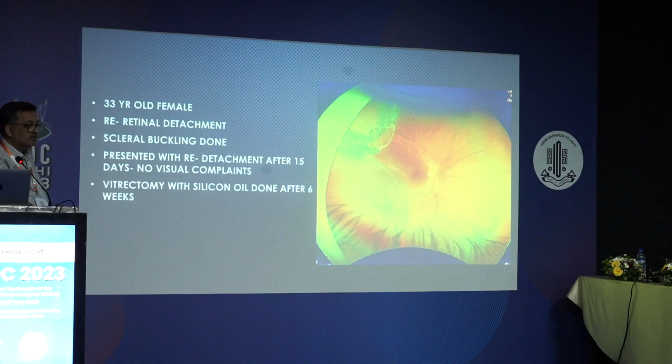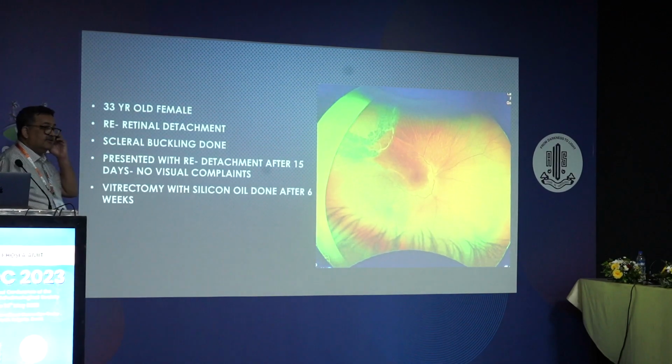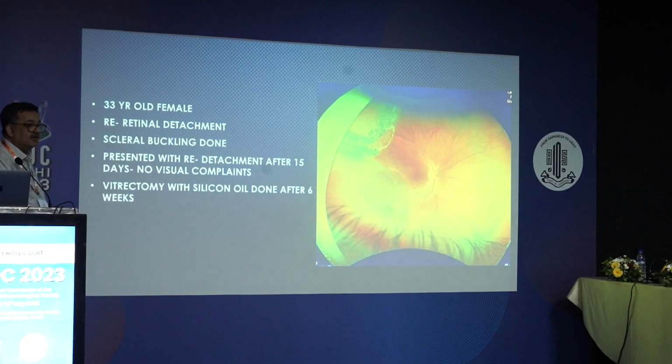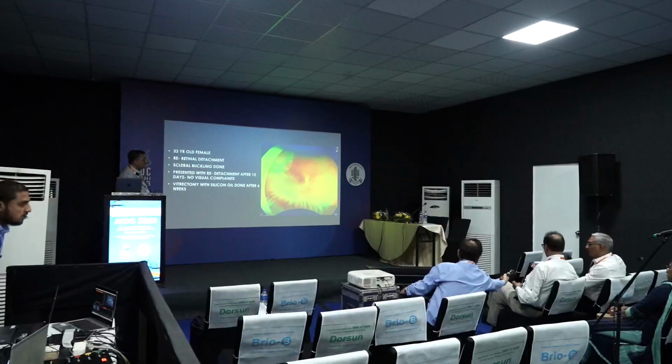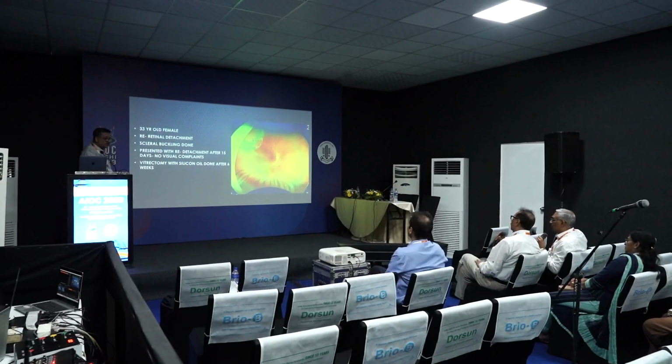depending on how broad that band is, the options are there. Either you can try a buckle or even wait and watch. So what about the bottom, this part of the RD which is now encroaching the fovea? Is this RD or is it retinoschisis? I'm not sure. The picture is not very clear whether it is retinoschisis or RD. Could it be retinoschisis? Do we see a demarcation line in retinoschisis?